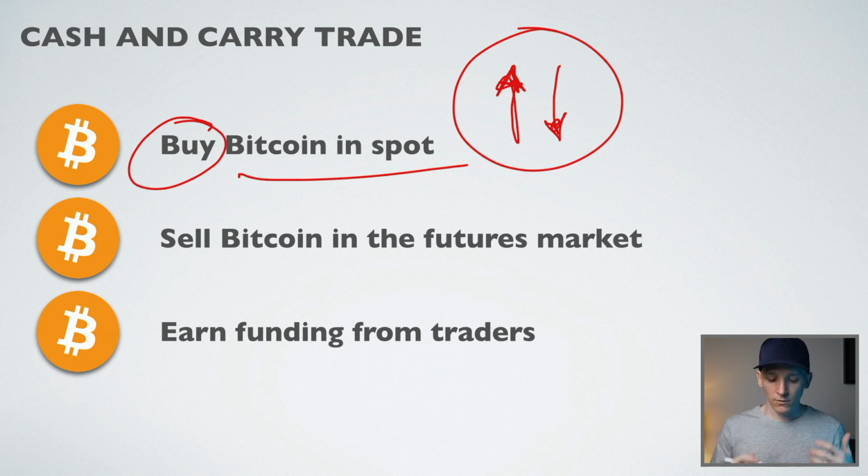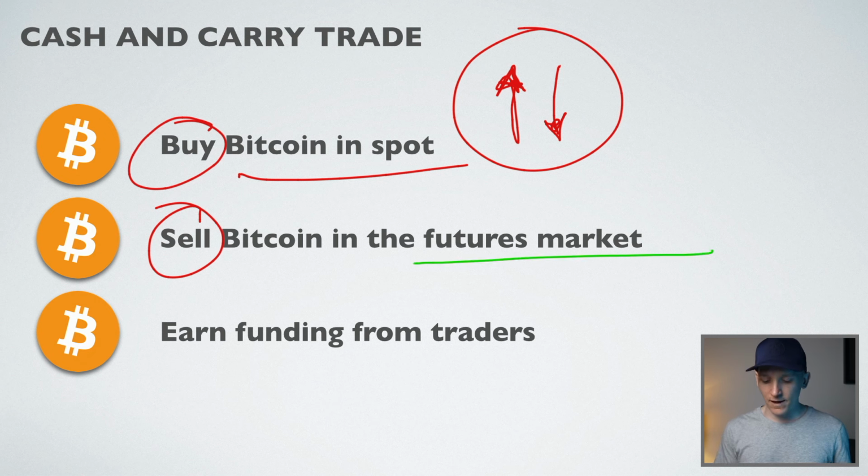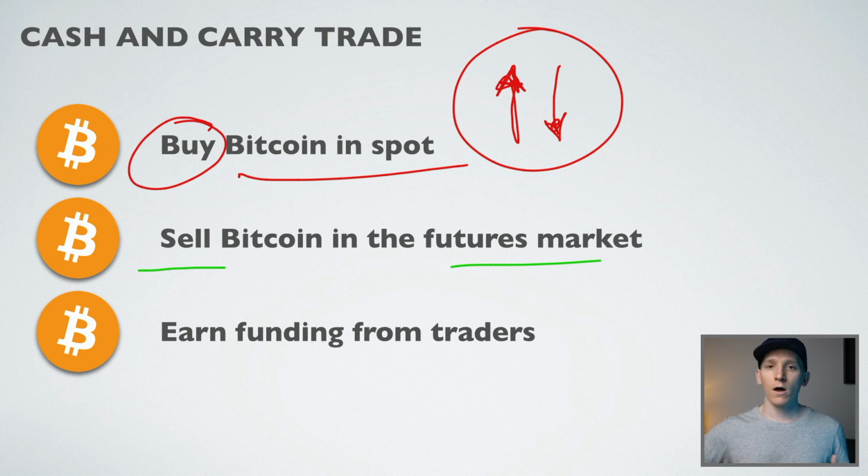So we have to do another trade in order to take that directional risk completely out of the picture. So what you do is you sell the exact same amount of Bitcoin in the futures market, right? So you cash settle Bitcoin, you have that in your account, and you actually are an owner of spot Bitcoin. But in order to net and hedge off your exposure, you sell the exact same amount in the futures market. The reason why you go over to the futures market is because you can't sell something that you don't have, because then that's a directional trade again.